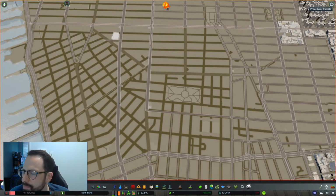But let's build out the streets around Washington Square Park, which every time I build it, and this is my third time building a version of New York, it's really funky because it's not exactly square. When you're in it in real life, it feels like it's square, but it's not. It just isn't. It's slightly askew.